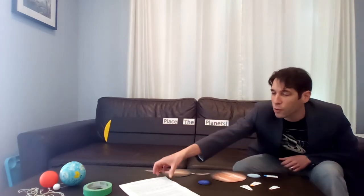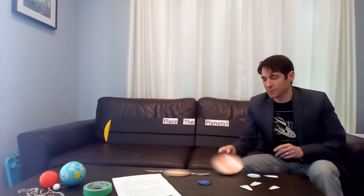So what I want you to do is print off some pictures of your own, and we're going to see how they really compare in the true scale of the solar system. We're going to see if you can place the planets. So what I've done for you is give you a little instruction sheet on how to do this that includes some pictures of the planets that you can print out for yourself. Color would be nice because they're pretty, but whatever works.